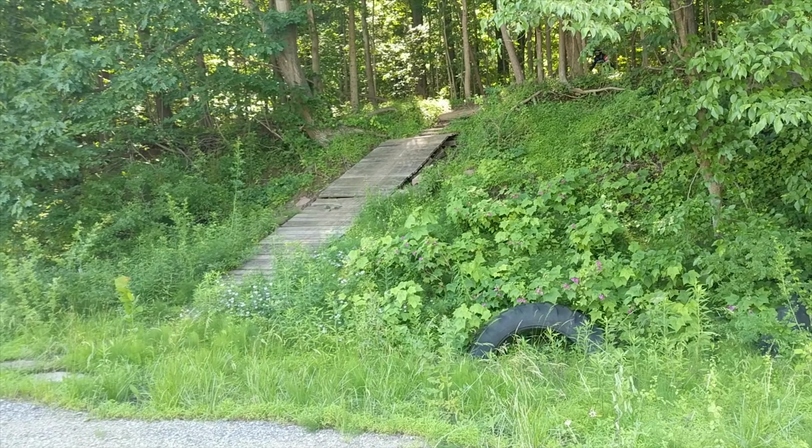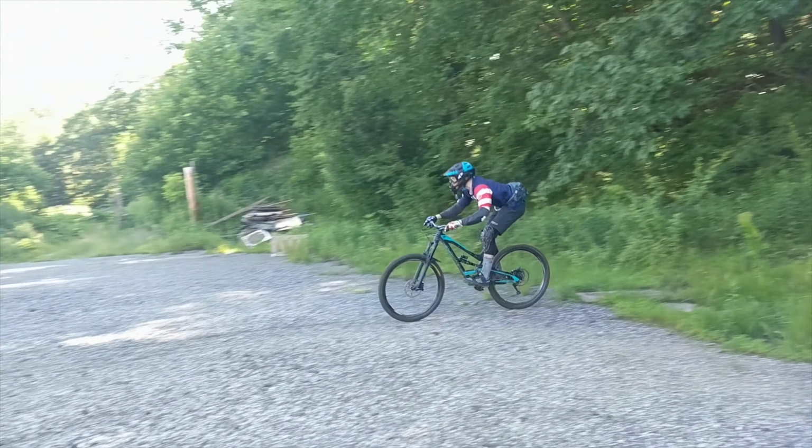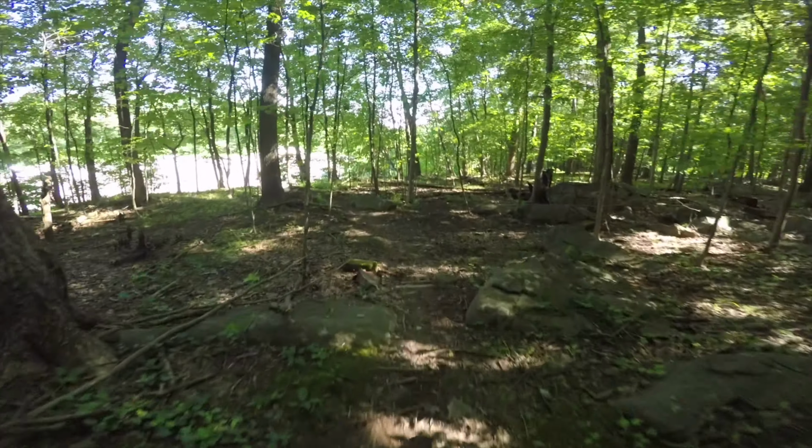The last feature is a massive wooden rollout down to the lot. It's a little washed out at the start, but easily manageable.